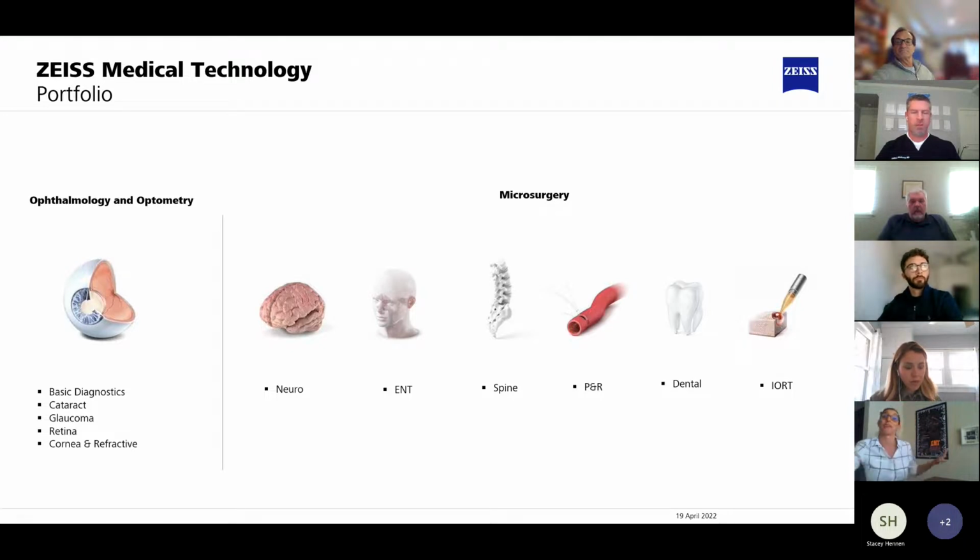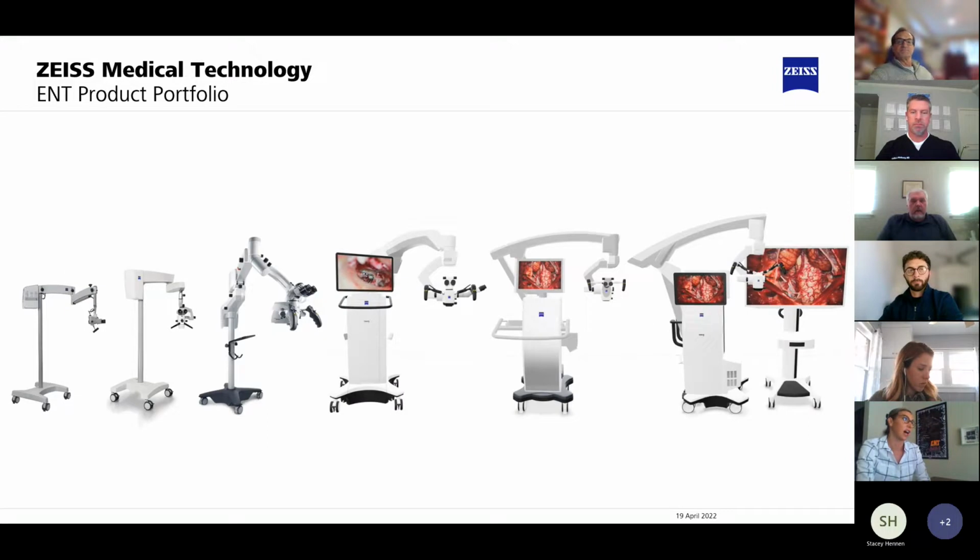So to narrow it down again, what are we offering you in the field of ENT? Because ear, nose, and throat is spread over all segments. Now I know I'm just talking to the office practice group, but it goes up to teaching universities, over ASCs, hospitals, small, large, outpatient centers, and so forth. So therefore, we also have quite a couple of products to offer for the different needs in those settings.